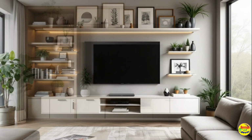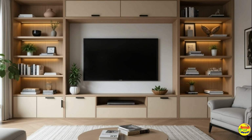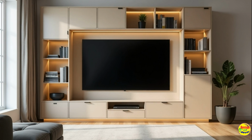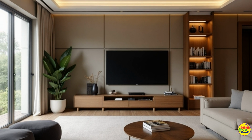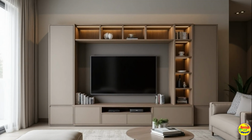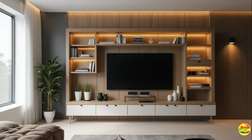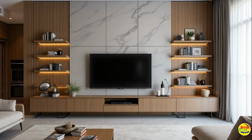Interior styling tips for a cohesive look. Finally, let's wrap it up with some interior styling tips. To ensure your living room decor feels cohesive, choose colors and materials that complement your TV cabinet design. Whether you prefer wood finishes, metal accents, or a mix of both, aim for a harmonious palette that ties everything together. Don't forget to add personal touches, like family photos or travel souvenirs, to make your space feel uniquely yours.